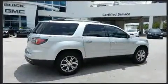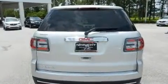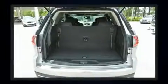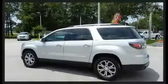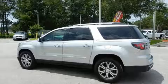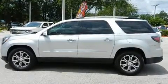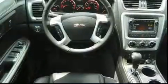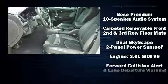A wealth of standard features means that you no longer have to sacrifice, like power windows, mirrors, and seats, leather upholstery, delay off headlights, a trailer hitch, and more. Enjoy your favorite music via the stereo system, which includes a CD player with MP3 capability, rear-mounted audio controls, and 10 speakers, providing excellent sound throughout the cabin.